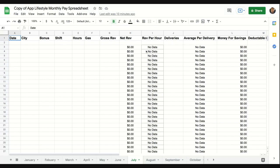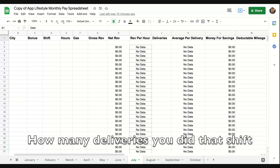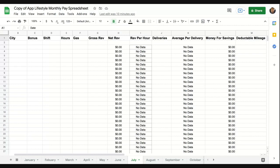Next column is the number of deliveries that you're actually doing. Now, this is important because it's going to give us another metric, which is right next to it. So you just put in how many deliveries you did that day. But the average per delivery, which is a column next to it, this is what I really want y'all to focus on because it kind of lets you know what to expect in that city at that time.